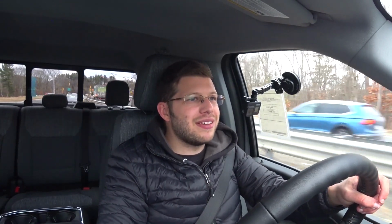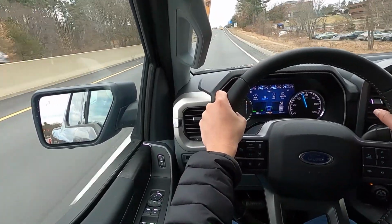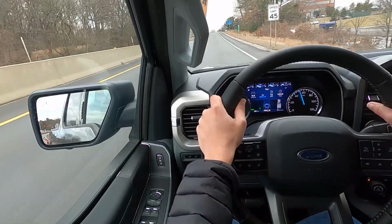And I'm not a pickup truck fan. I'm not. I don't drive pickup trucks. It's not who I am. And yet, I could see myself driving this on a daily basis for sure. As I head back towards the dealership, I have to say though, this is a really impressive pickup truck.